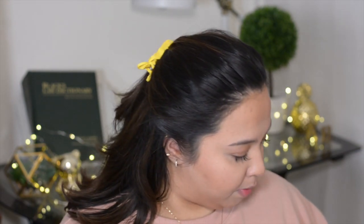So I'm going to go in with my Hourglass Ambient palette, which is the Lightning Edit version. I had a fuller review on this, which you guys have loved. Thank you so much for all the views. I'll link this video up above me. All right, moving on. I've spent enough time on the bronzer. I'm gonna do my blush.